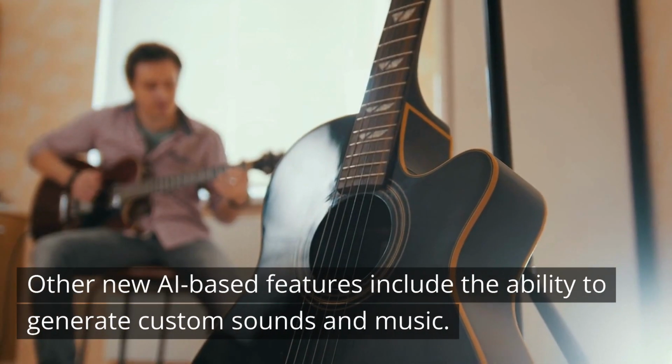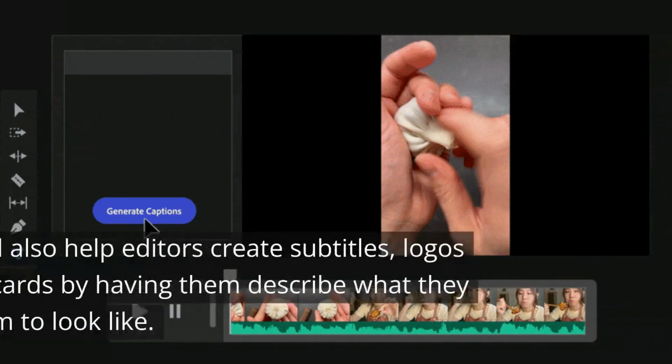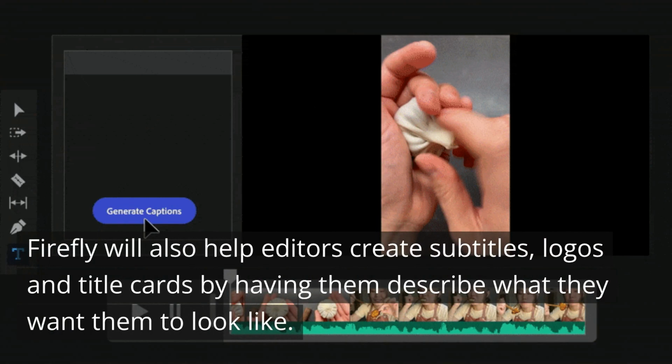Other new AI-based features include the ability to generate custom sounds and music. Firefly will also help editors create subtitles, logos and title cards by having them describe what they want them to look like. Those, too, are somewhat specialized skills that take some familiarity with the likes of After Effects and Premiere.